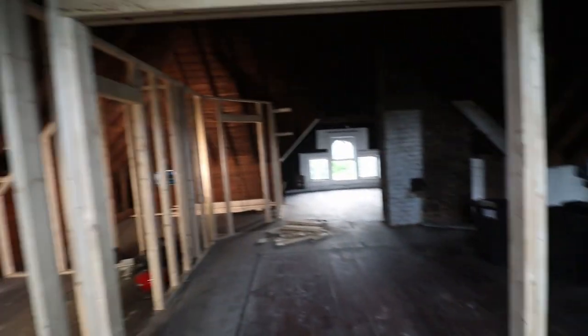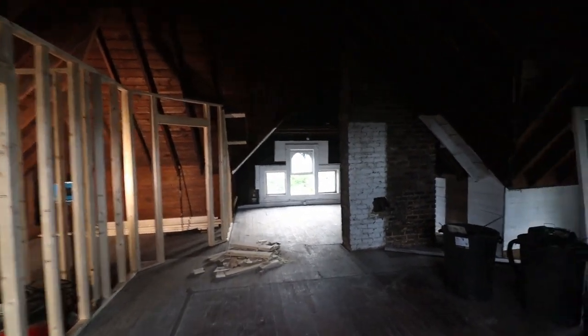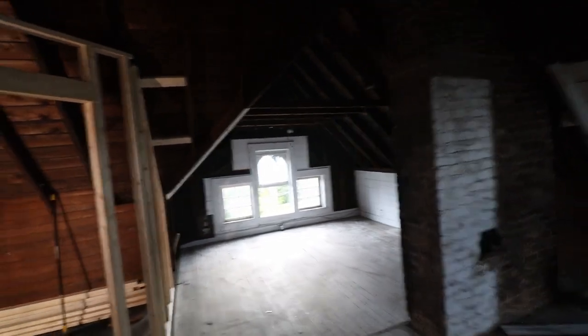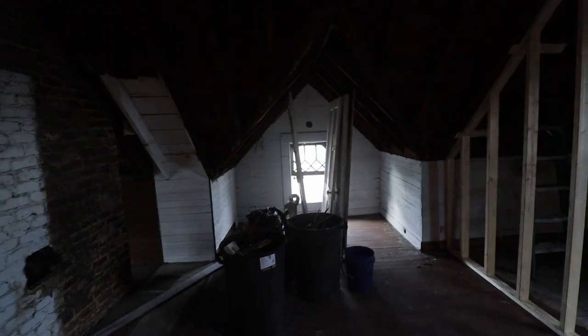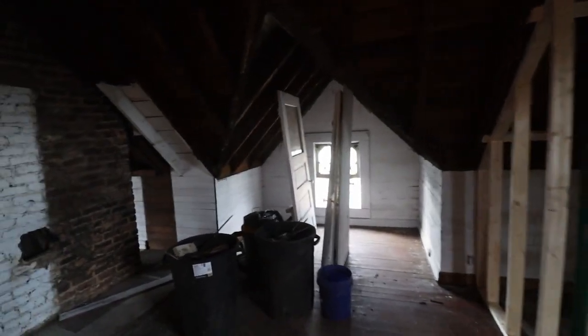Then there will be double doors opening up into the room. We'll have the master bedroom area with bed and everything over in this corner, and then this nook over here will probably have sitting, maybe a computer desk or anything like that.